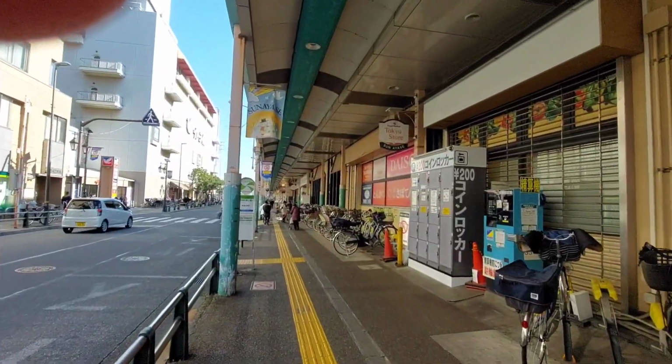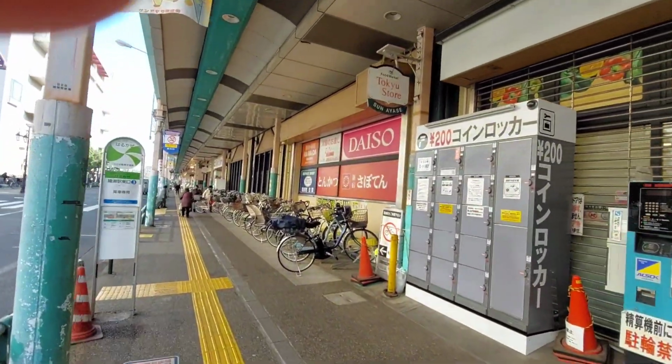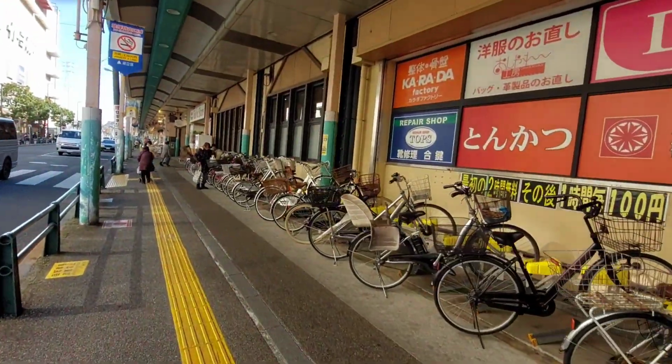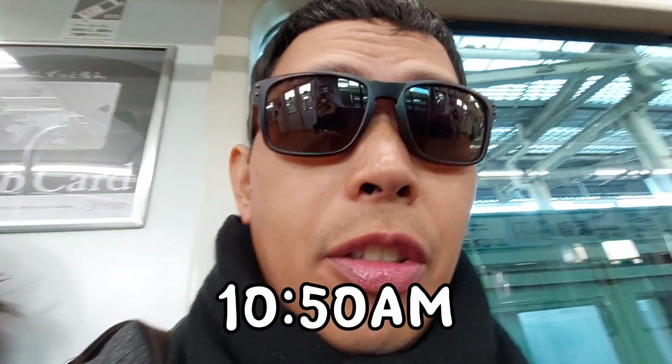Like all our trips, it is still going to be DIY and utilizing the subway station. You can see that they are very cycling oriented. The time now is 10:50, and it makes a huge difference if you're leaving after the rush hour. Look at the train. Yeah, very few passengers. But later, as we go to our destination, it will start to fill up.